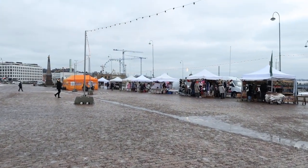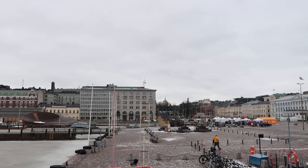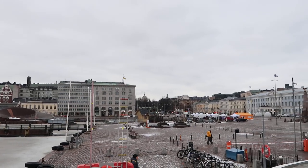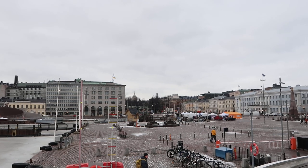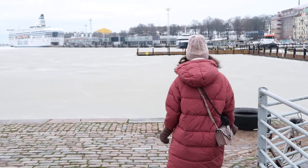This is Kauppatori in Helsinki. From here, we are taking a ferry and going to a beautiful small island called Suomenlinna. If you want to see it too, join in and watch this video.